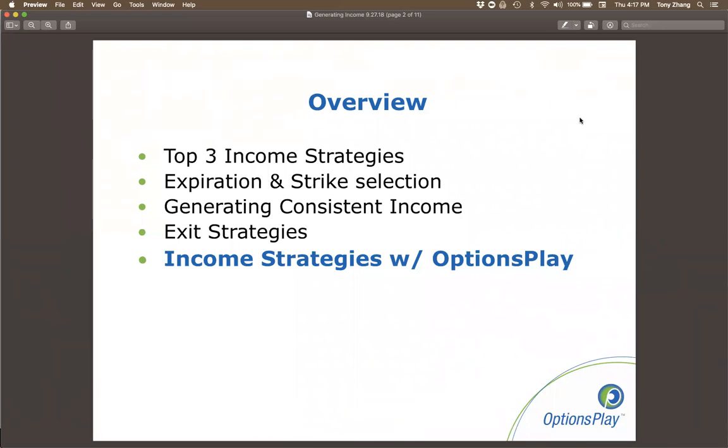And a lot of that comes from automation, which I'll show you how to utilize our tool OptionsPlay for, to help automate finding these expirations and strike prices to keep you trading these consistent strategies. And then I'll touch on exit strategies, meaning how to manage these positions once you're in them. And lastly, we will finish up by showing you some real examples using OptionsPlay.